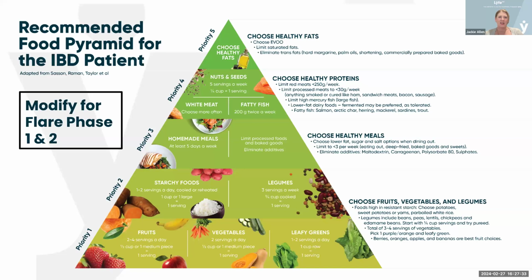And if we run out of time answering all of them, we can make sure we get an answer to people. So okay, the IBD pyramid, in its current form, is an evidence-based model that Lorian had shared that guides how much and what types of foods to include to help support healthy gut function and a diverse microbiome that helps keep you in remission longer when used together with your anti-inflammatory medications.